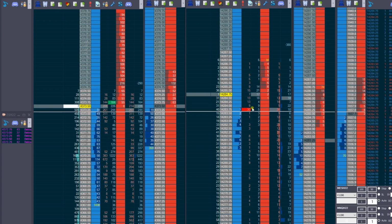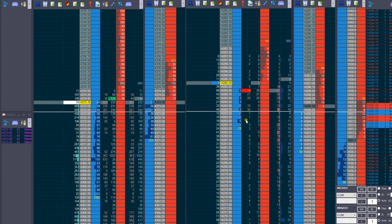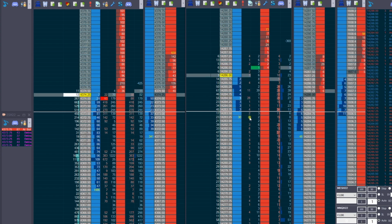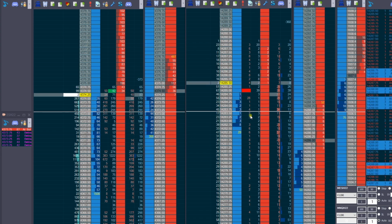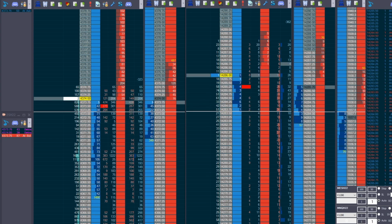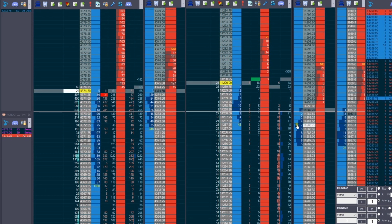The more aggressive one would be entering before the breakout. So as soon as you guys saw that I exited that short position, a more aggressive way to trade the breakout would have been, as soon as I got out of that short position, to go long. That's more of an aggressive trade. Again, you're gonna have to keep your stops pretty tight.